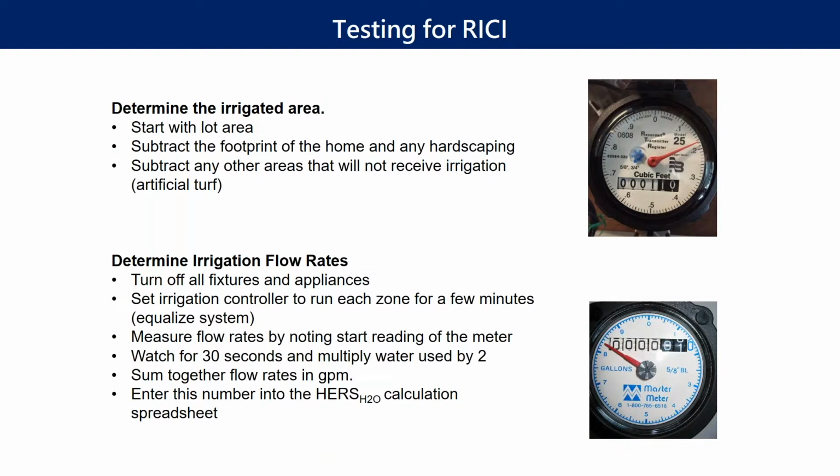turn off all fixtures and appliances in the home. You set the irrigation controller to run each zone for a few minutes. This allows the system to equalize. And then you measure the flow rates by noting the start reading of the meter, and then watch it for 30 seconds, multiply that number by 2, and then sum together the flow rates in gallons per minute.